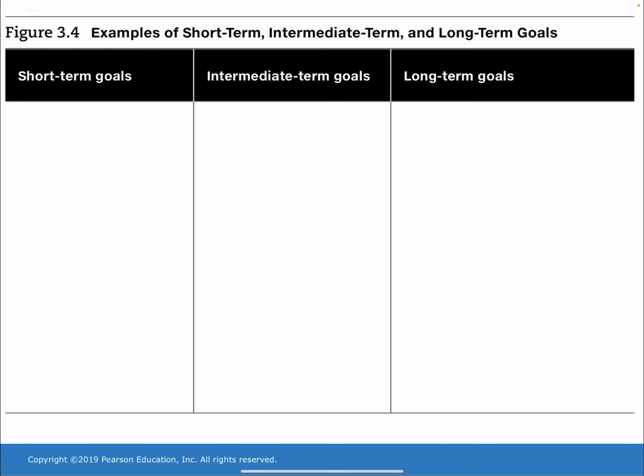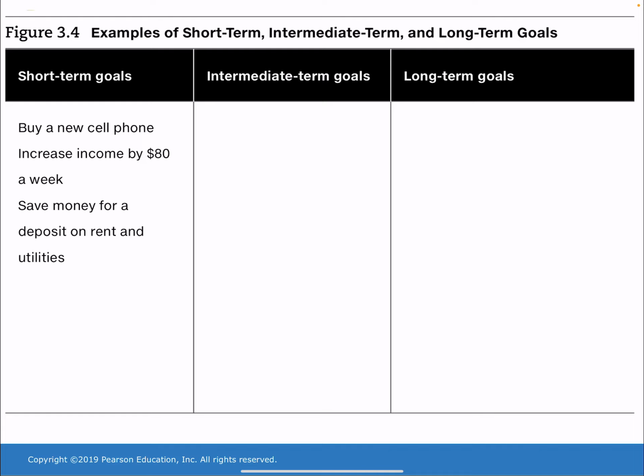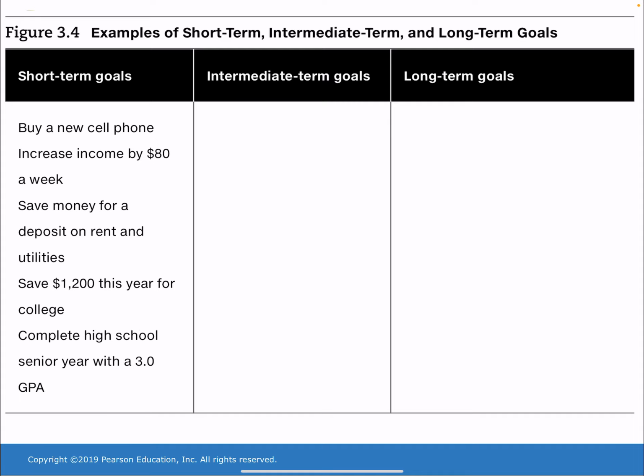What would Alicia's goals be? Going back to Alicia wanting to move out. Her short-term goals could be buying a new cell phone, maybe increasing her income by $80 a week, so maybe she can afford a few more things, save money for a deposit on rent and utilities, save $1,200 this year for college. Those could be some of her short-term goals. Complete high school senior year with a 3.0 GPA.